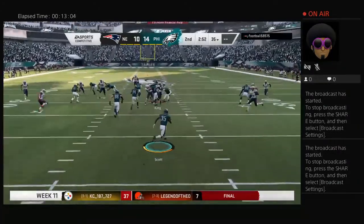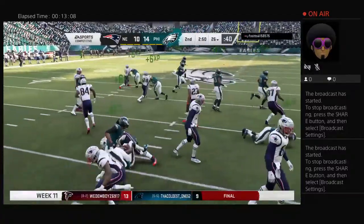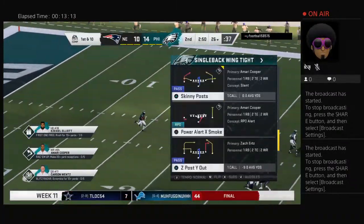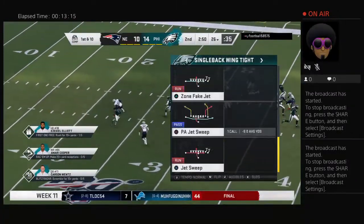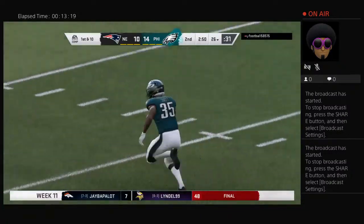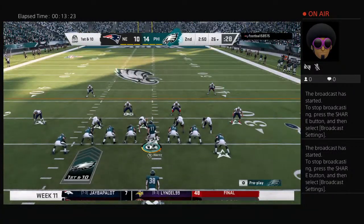This fielded at the 2. Oh, able to avoid him. And he'll take this one near the 25, call it the 26-yard line. The Eagles offense set to begin their next drive.